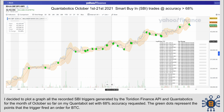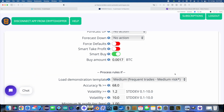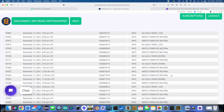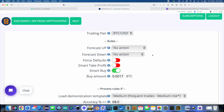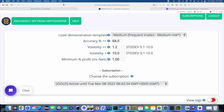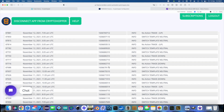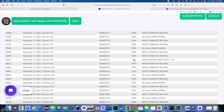Let's have a quick look at how it actually performs. I've just scrolled into my Quantabotics dashboard, and I'm going to nip down to the log section, which you can enable here. It's very easy. You just click View Logs, and the logs will appear. And we'll go down and see an SBI. We're looking for an SBI entry.